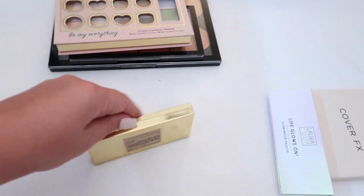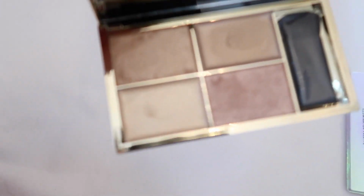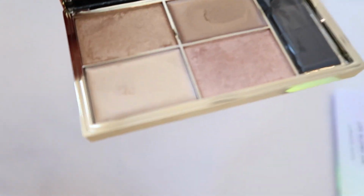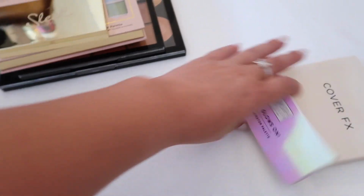I also have this palette, which is another Sleek palette. This is one that I got from TJ Maxx, I believe. The other one was sent to me as PR, but this one has 2 powders and 2 creams. But again, there's nothing wrong with this. It's really pretty. I just never reach for this anymore, so I'm gonna let someone else play with that.